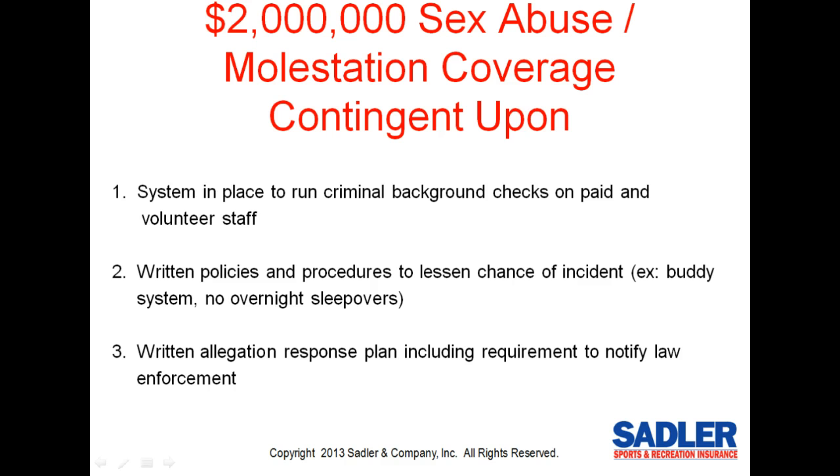Number 2, implement written policies and procedures to make an incident less likely to occur, such as the use of a buddy system where a single child is never alone with a single unrelated adult, and a prohibition of overnight sleepovers. And 3, have a written allegation response plan with the requirement that all allegations must be reported to law enforcement. In the past, only number 1 was required, but starting in 2013, numbers 2 and 3 were also required. Otherwise, your coverage for sex abuse and molestation will be voided in the event of an incident.